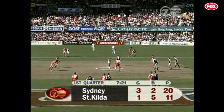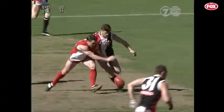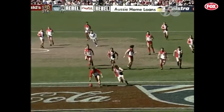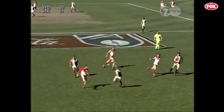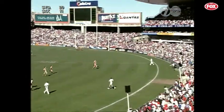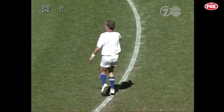Stewie Maxfield gets his 9th goal for the season, his first for the day, and it's a 9-point margin. Now to the home side, as the closing stages of the first quarter unfold. They've got a chance to go forward again through Orchard, down towards the right half forward. The kick, however, on this occasion, wide out on the full.